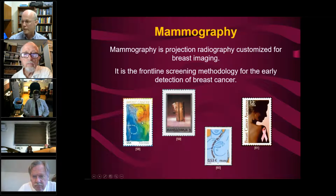There's lots of stamps for mammography. Everybody loves their mother, so there's lots of stamps everywhere. This US one here is a semi-postal. I think it's our first semi-postal stamp. It was issued in 1998, and I actually just bought some here back in May, so they're still being issued. They were supposed to be discontinued last December, but they're still around now, and I use them all the time.